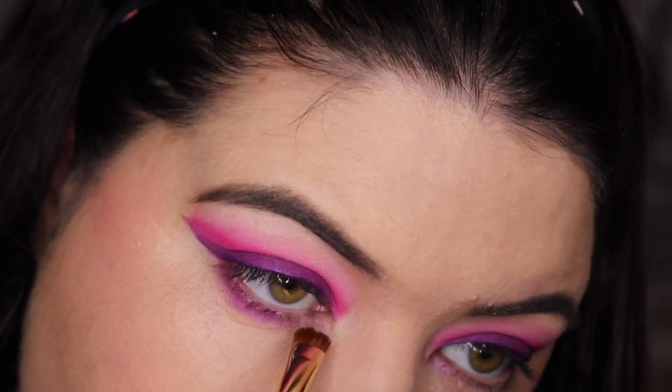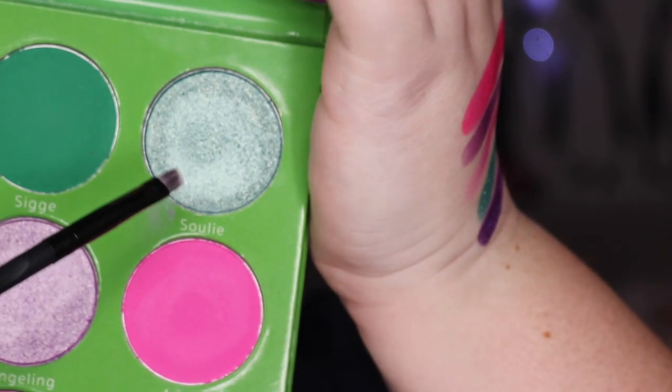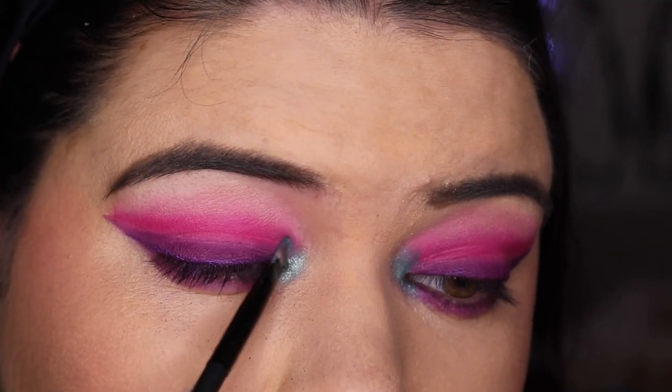So then I feel like it doesn't make sense if I don't use a purple underneath my eye, so let's go in with that. Alright, and then to tie it all together, let's go with Soleil on the inner corner, which is the only green I got. I'm still a bit upset about this. And I just want to tap this in and then sort of blend it into all the colours so it kind of looks a bit more seamless.